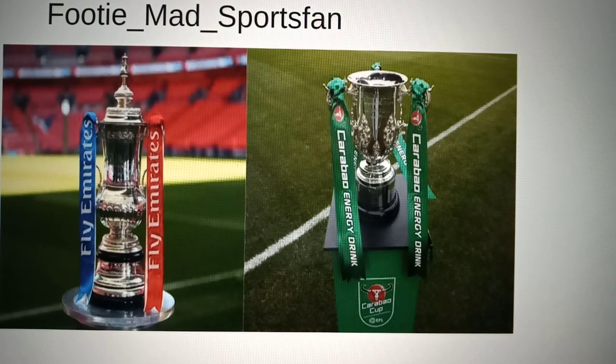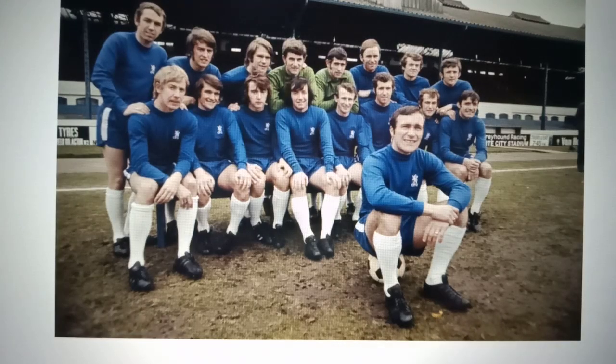Today we are going to look at the 1970 FA Cup final between Chelsea and Leeds. It's also been dubbed the dirtiest final, but we'll get to that a bit later on. It was played on the 11th of April 1970 at Wembley Stadium.